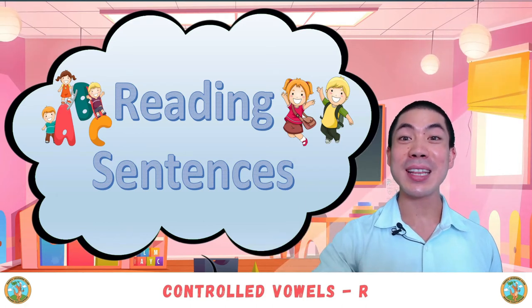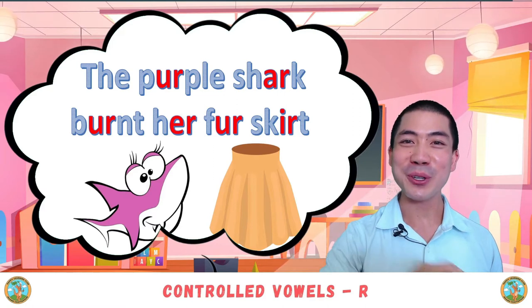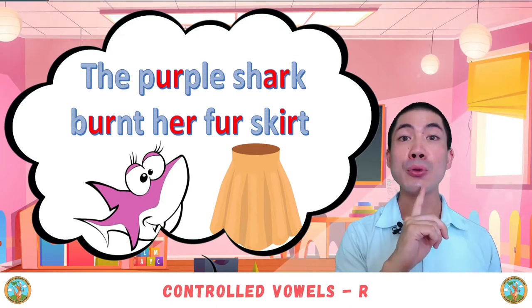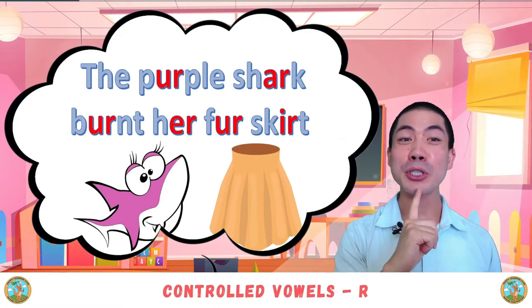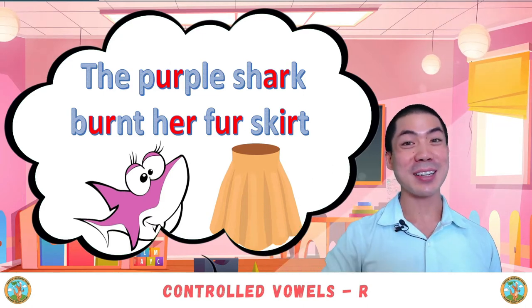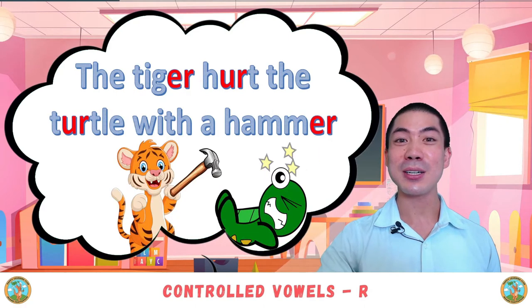See if you can read these sentences with the controlled R sound. I'll give you a moment for the first one. The purple shark burnt her fur skirt. Good. The purple shark burnt her fur skirt. How was that? If you can do that, then you can try the second sentence, which is a bit harder.